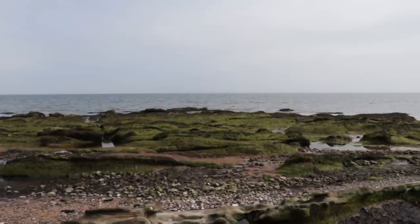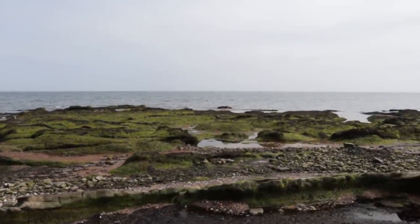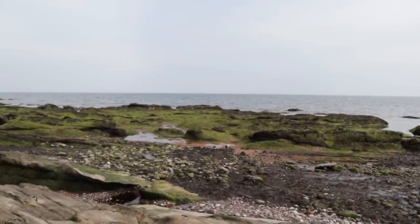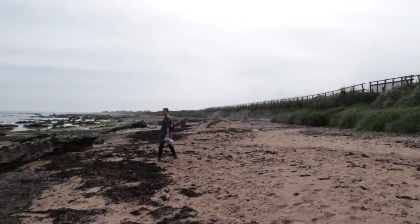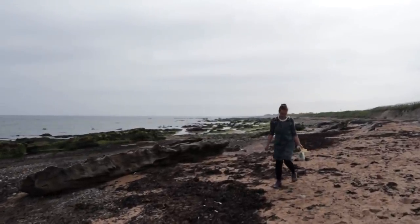We're really beginning to hear the water now, which is nice. Now I seem to have walked myself into a mire of wet and rotting seaweed. Got myself on the wrong side of all that rotting seaweed. Gonna smell nice in the car.